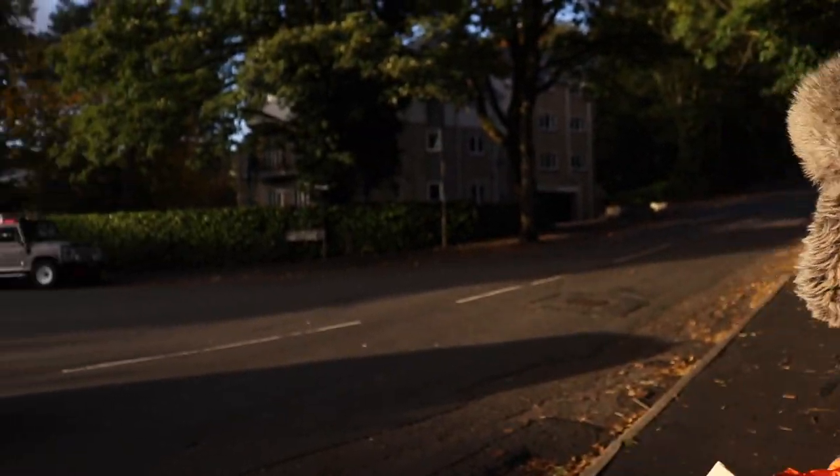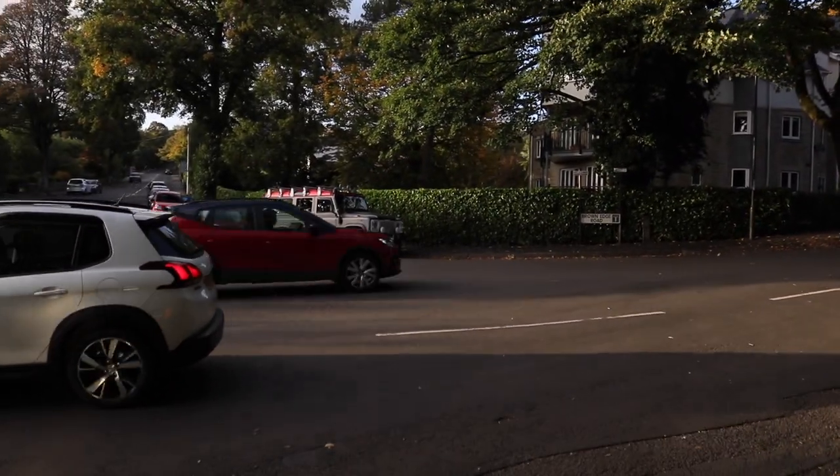But I'm getting distracted. There's a nice Land Rover 110 over there and a nice colour combo. But I shouldn't get distracted too much because we're here today to find steam sheds.